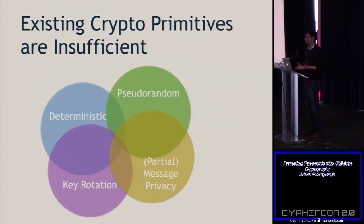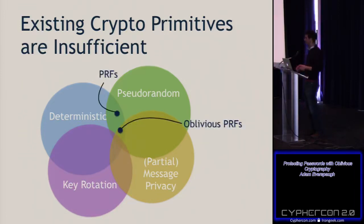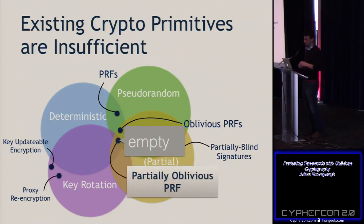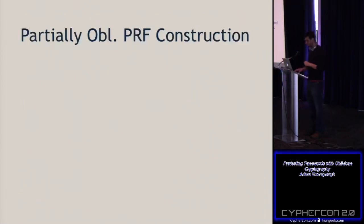Okay, so a bunch of schemes exist, at least in 2015 when we did this work: pseudorandom functions, oblivious pseudorandom functions, things called partially blind signatures. There's a couple other schemes that give us updatable encryption. But in 2015 when we did this work, if you looked at the intersection of all of these, it turns out there were no existing schemes. So we had to create a new scheme, something we call a partially oblivious pseudorandom function.